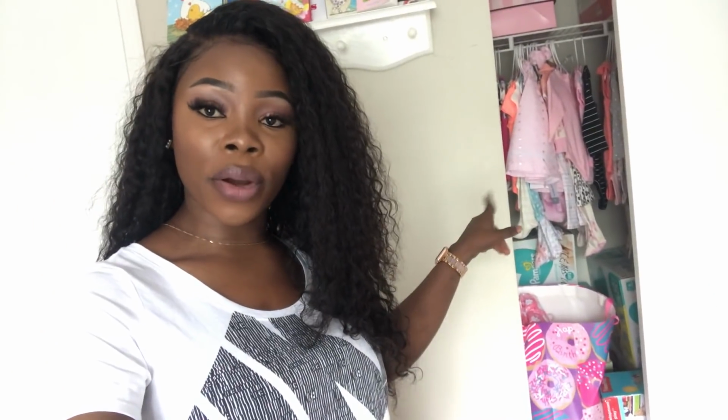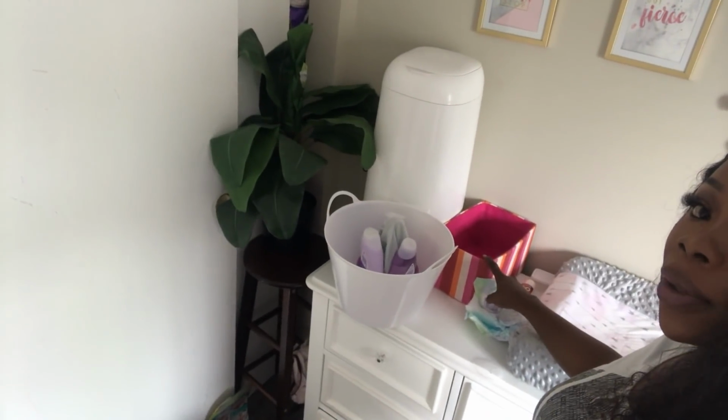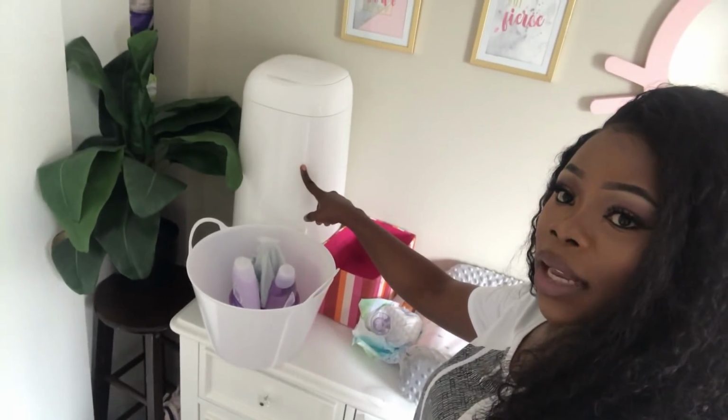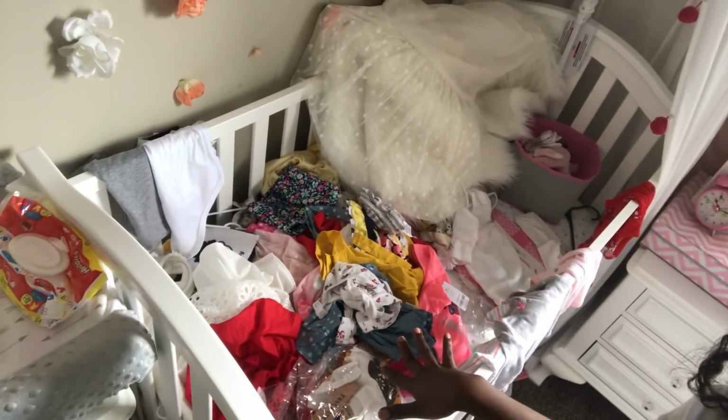So I'm currently in Nadia's room. That is her closet. As you can see, there's a little bit of a mess going on there. Over here is her changing table. I usually put a lot of diapers in here. This is also her diaper caddy or diaper pail. It needs the trash bag to go in there. This is the worst part of the room.